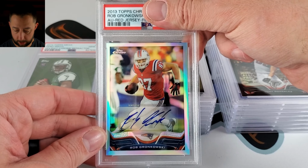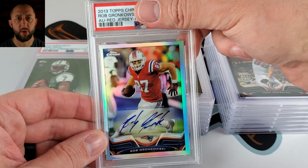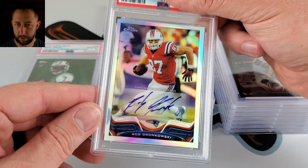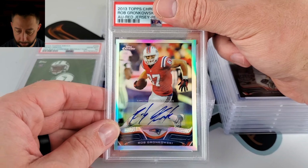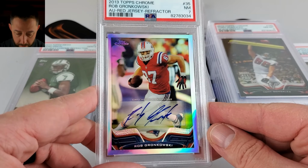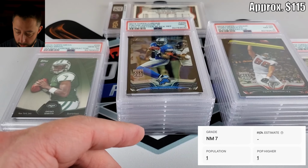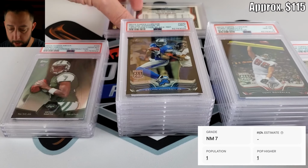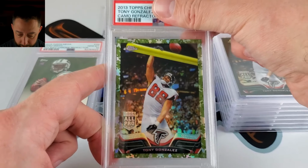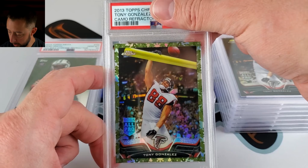So it's just not worth it to have an auto of a 7 on the card. It just looks weird. Especially stickers, I'm not too fond of, so I'm not worried about it. Like I said, 7 or 8 on this. 7. So, understandable. We'll just put that in the weirdo pile with the 6 over there. This order is kind of all over the place.